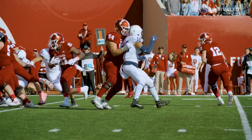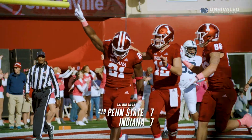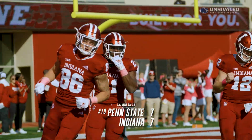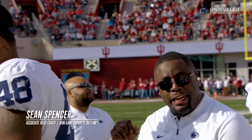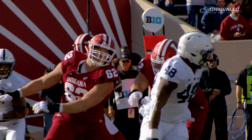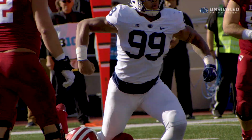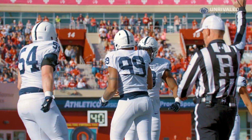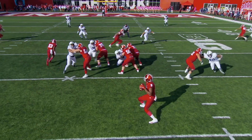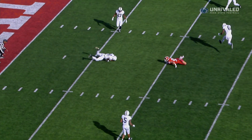On the ground. Here's Stevie Scott crossing the goal line and scoring. And Indiana answers the Nittany Lions right away. Just got to try to get on them edges. How you feeling there? Good. Taken down. Yetur Gross Matos. Drills it over the middle and deflected by Cam Brown and almost intercepted.